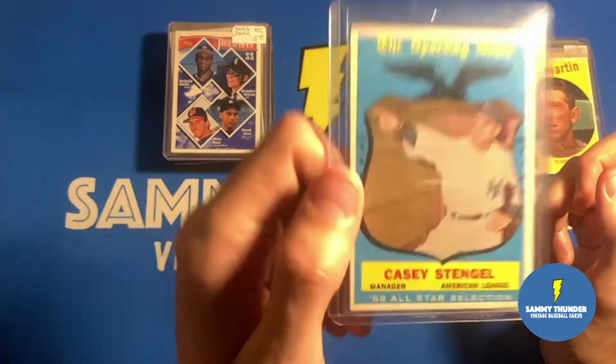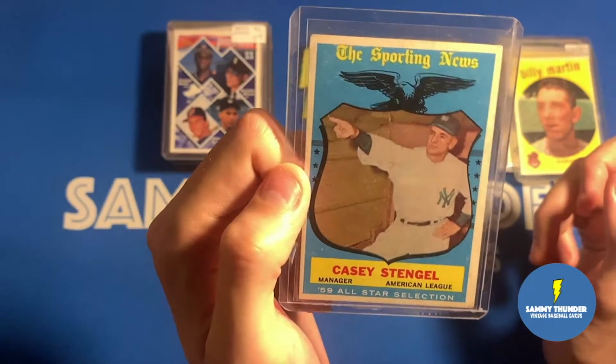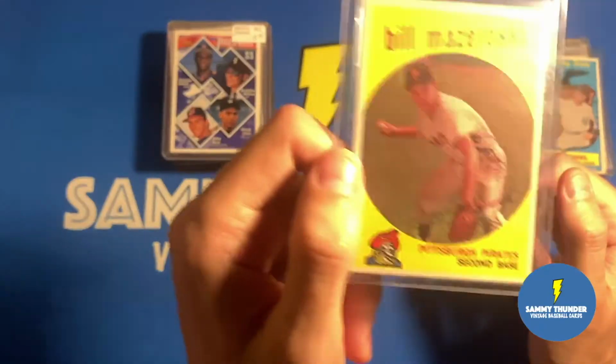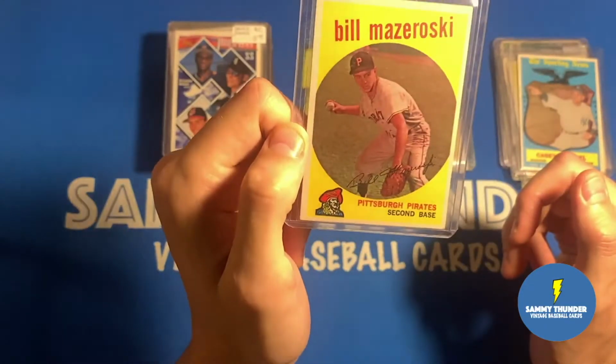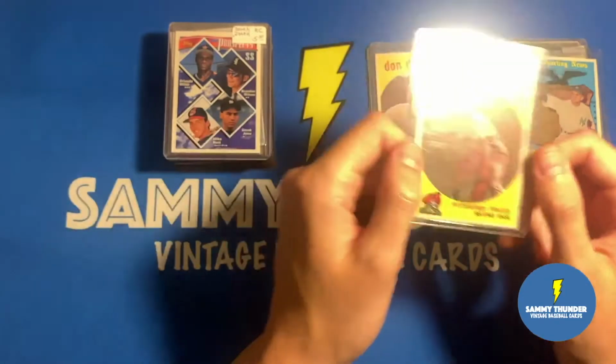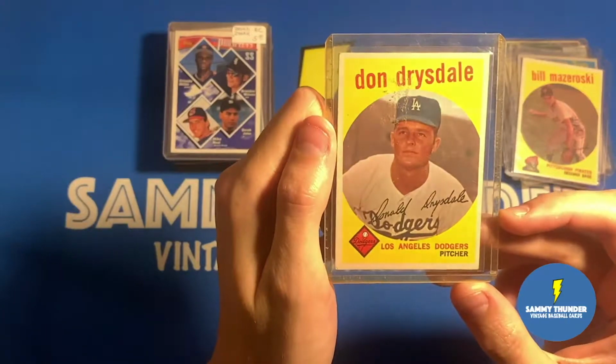Casey Stengel, manager of the Yankees, nice little classic card there. Here we got the Bill Mazeroski, nice Hall of Fame pickup there. He was put into the Hall of Fame through a Veterans Committee. Got Don Drysdale. Nice pickup.